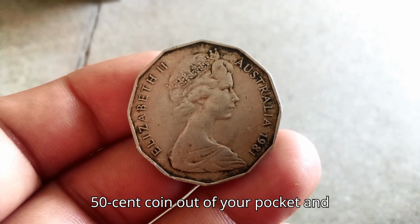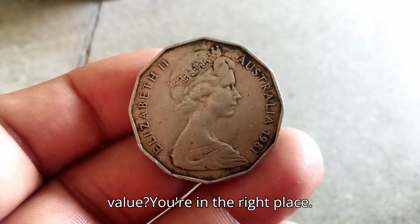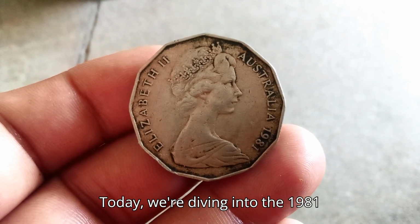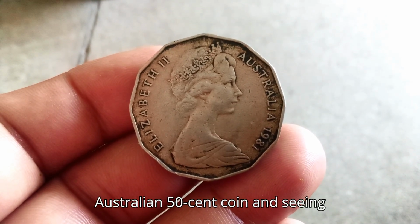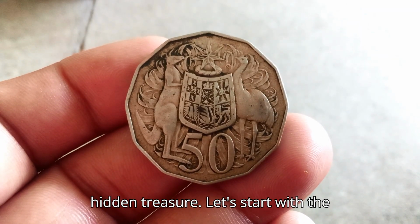If you've ever fished a 50-cent coin out of your pocket and thought, is this worth more than face value? You're in the right place. Today, we're diving into the 1981 Australian 50-cent coin and seeing whether it's just spare change or a hidden treasure. Let's start with the basics.